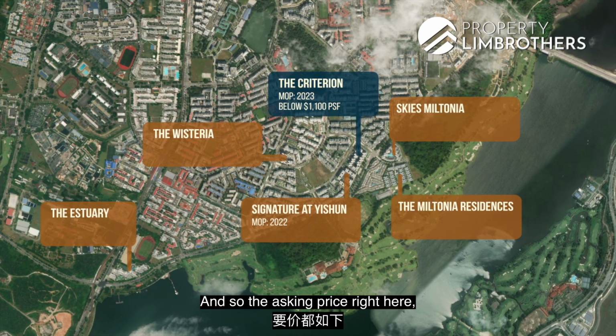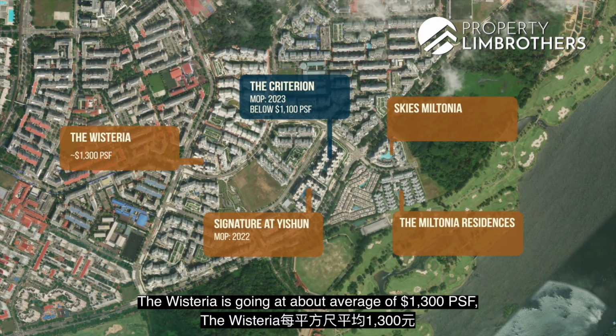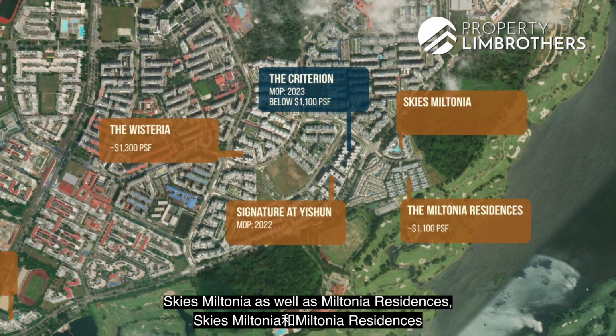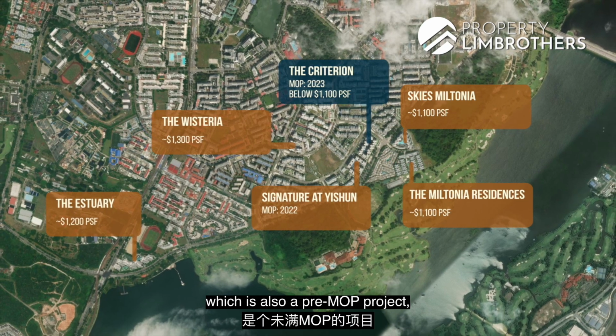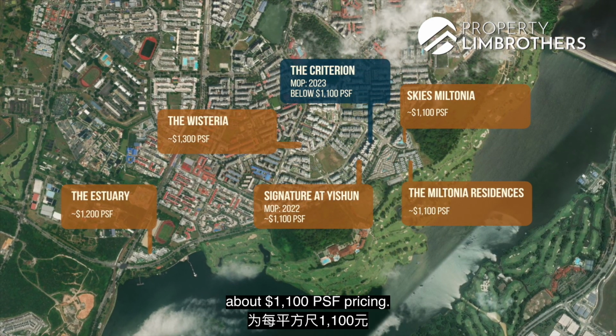And so the asking price right here, if you take a look at Estuary, they are already going at 1,002 PSF. Wisteria is going at about average of 1,300 PSF. Sky Miltonia as well as Miltonia Residences, they are going at an average of about 1,100 PSF. And lastly, Signature at Yishun, which is also a pre-MOP project, and that is also going at an average price of about 1,100 per square foot pricing.